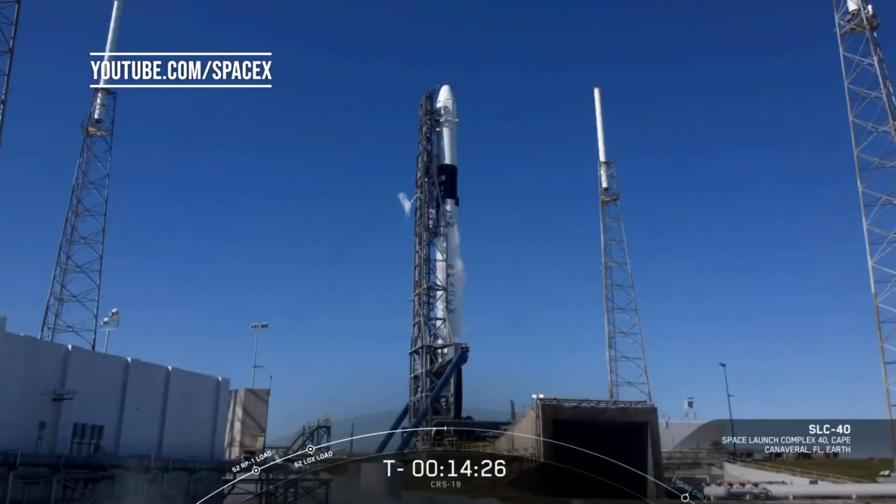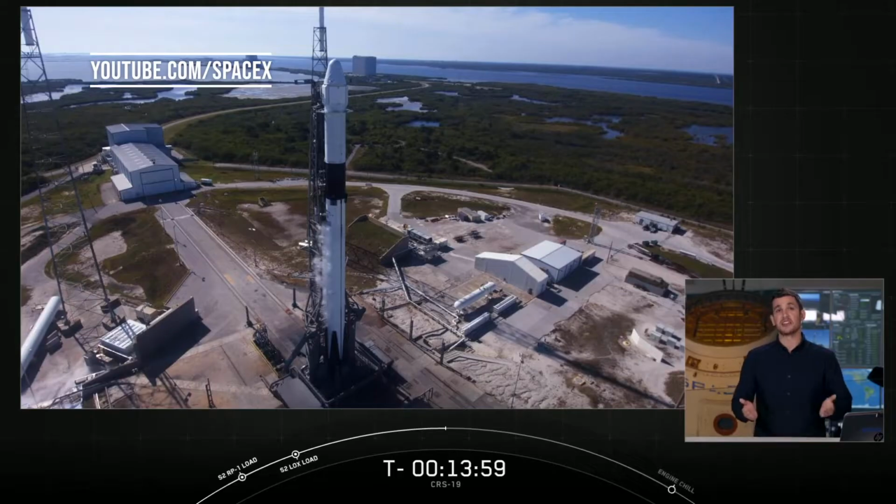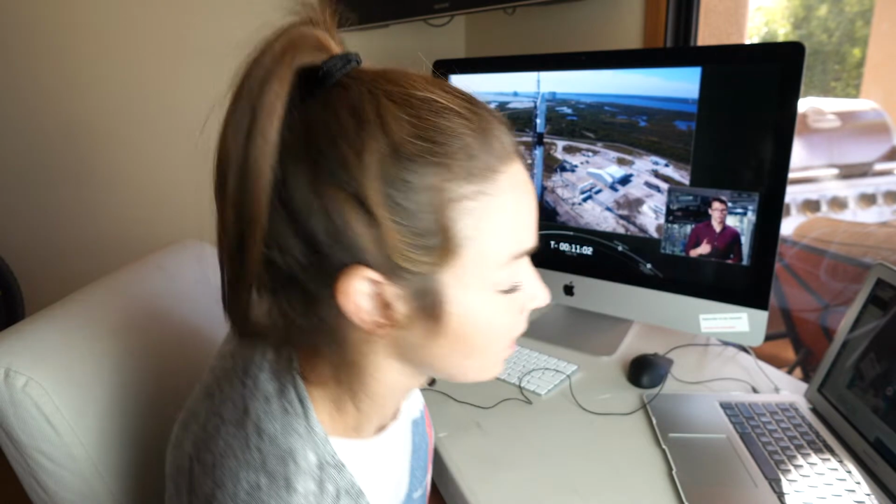It's just after 12:14 p.m. Eastern Time on December 5th, and you're looking at a live view of Cape Canaveral Space Launch Complex 40, where a Falcon 9 is about to launch a Dragon spacecraft. Liftoff is targeted for 12:29 p.m. Eastern Time. Today's launch window is instantaneous. As I mentioned before, weather is green for today's mission.